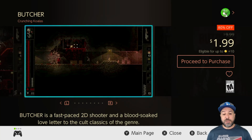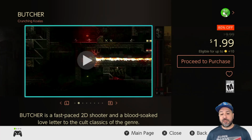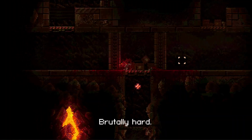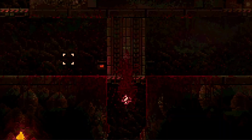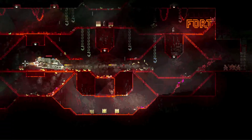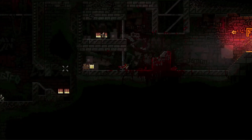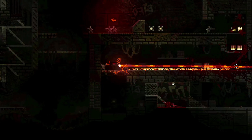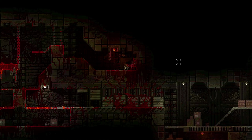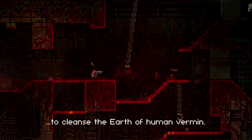Now next on the list, we have another game that gets mentioned a lot, Butcher, that is 80% off at only $1.99. Now this is a retro-styled, fast-paced shooter. I've said it before, this is for people that enjoy a challenge, and it is almost as if you took the Doom format and switched it to a 2D retro platformer. And basically you get an idea of how Butcher plays out. It is very gory, it is very violent, but it is all based in awesome retro design.